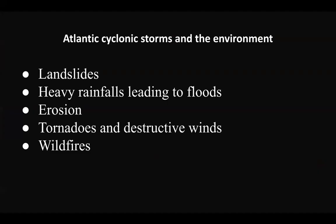Moving onward from what Tufumi said, as oceans get heated due to climate change, more heat energy is available, making it more likely for Atlantic cyclonic storms to develop. If we as humans continue to increase planet-warming greenhouse gases, not only will the frequency of these storms increase, but their intensity will increase as well. This could lead to environmental threatening factors such as landslides, heavy rainfalls leading to floods, erosion, tornadoes, destructive winds, and wildfires. All these aspects are a threat to our vegetation and ecosystem.